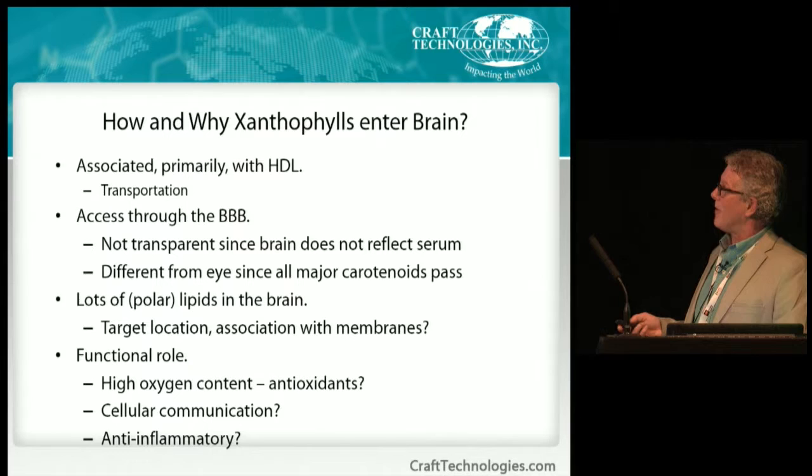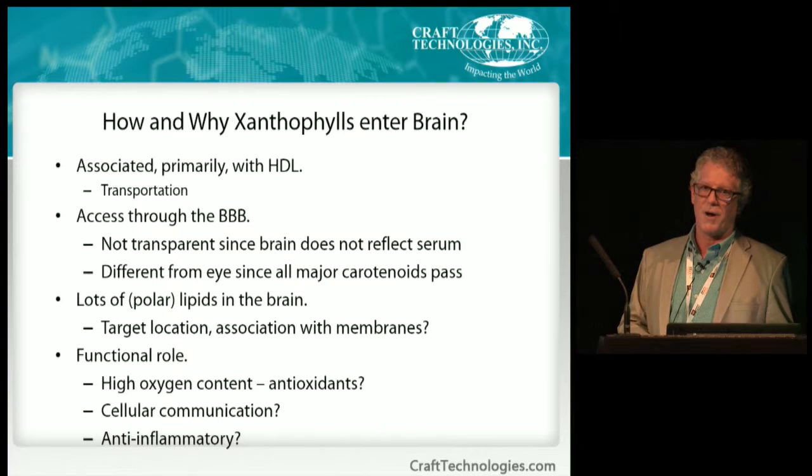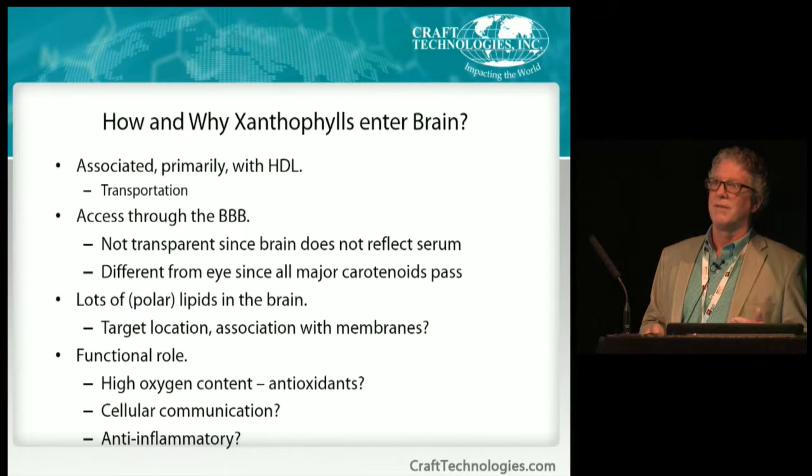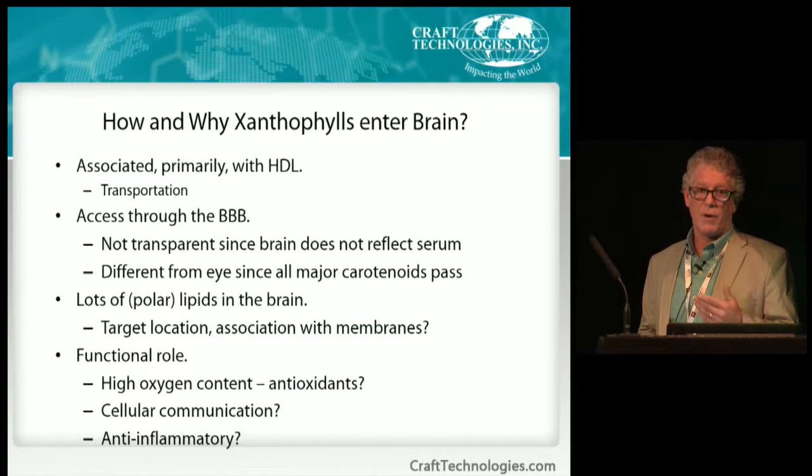However, it's obviously not a transparent means of getting across because there's some discrimination. The level in other tissues in the body isn't reflected in the brain, and the proportion that gets across, okay, so the absolute level of a tissue in the body relative to the brain's much lower. And then proportions of xanthophylls are much higher in the brain relative to what is transported in the serum.